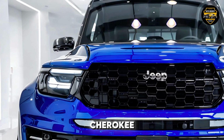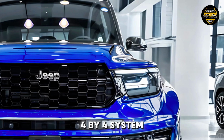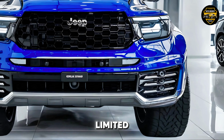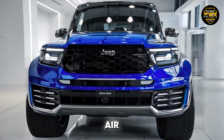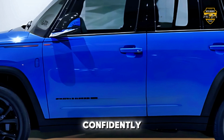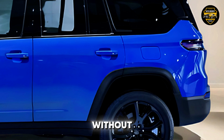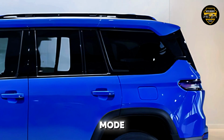Every Grand Cherokee 4xe comes standard with Jeep's Quadra-Trac 2 4x4 system, and models like the Trailhawk trim take things further with an electronic limited slip differential, disconnecting sway bars, and an advanced air suspension system that can raise the ride height up to 11.3 inches. This means you can confidently tackle water crossings, steep inclines, and rocky paths without breaking a sweat or burning a drop of gas if you're running in electric mode.